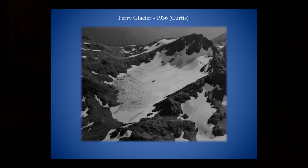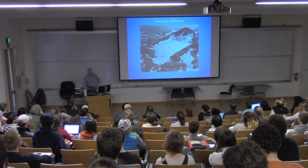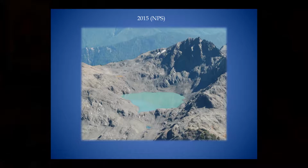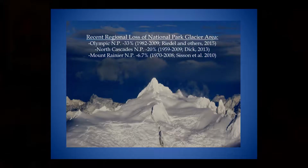And then just one other example from the Olympics. This is Ferry Glacier. And this is just to the east of Mount Olympus, if you know the peninsula very well. And another example of a new lake and a glacier that's gone. So wherever we've been looking in the mountains and wherever we can go back very far in time, we're seeing these really dramatic changes in these glaciers.